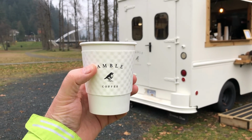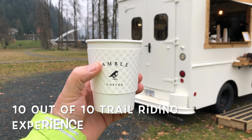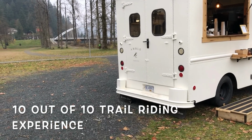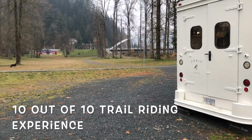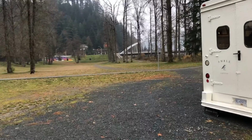So if you are an outdoor walker or a cyclist, come down to Chilliwack, come down to Vedder Park or any of the other access points that we saw, and walk, run or ride the loop, because it's an awesome experience.